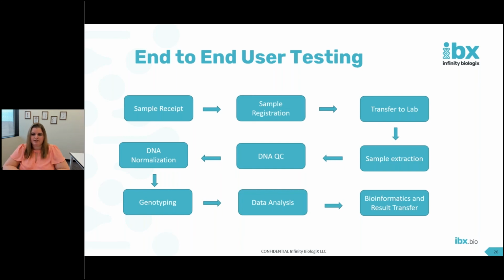You want to test the extraction process. Are all the files you need for downstream processing properly in your LIMS system? Are you able to use these files for your DNA normalization? And is your DNA normalization going appropriately? Then move on to your genotyping. How are you attributing sample data in a way that decreases the potential for human error? It is ideal if your system either creates your plate map for you, or if you use a position-based plate map every time, and then map the samples downstream in the data analysis and bioinformatics software.